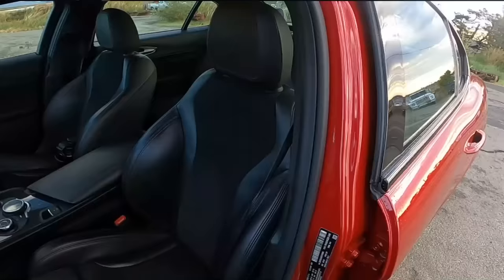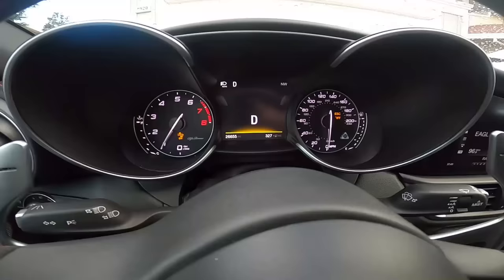The interior is beautiful, right? It's a mix of carbon fiber and Alcantara everywhere. And you could daily drive this and love every bit of it. It's just a rare breed. And without a doubt, again, I am so privileged to be in the driver's seat here.